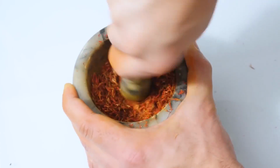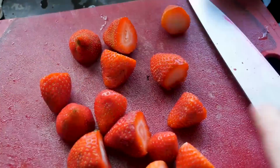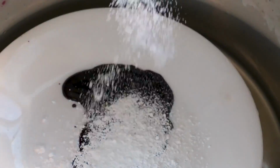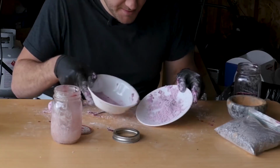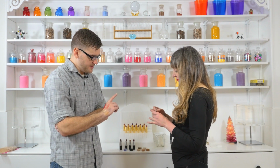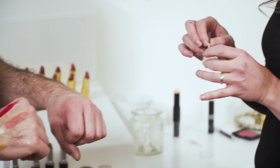My first attempt with safflower failed. So I have my backups, made from strawberries and beets combined with chalk, and also one I made with cochineal. So this is your blusher, and you made this out of what? That's with chalk and cochineal. This is an interesting texture.